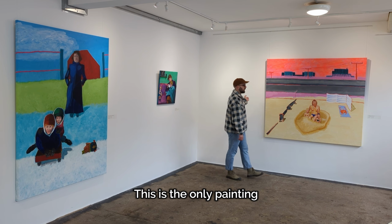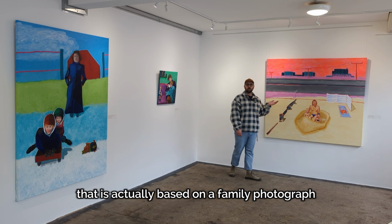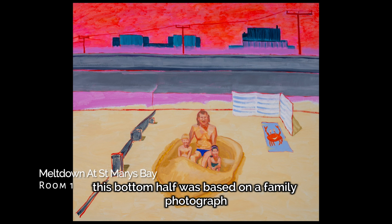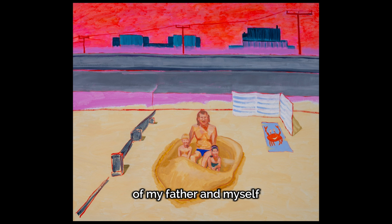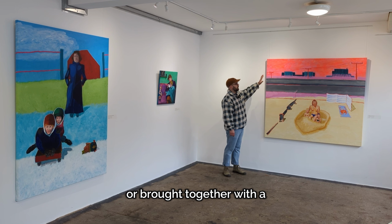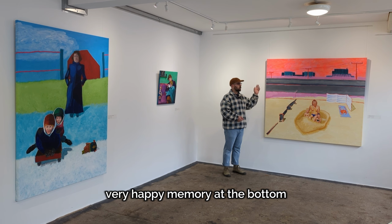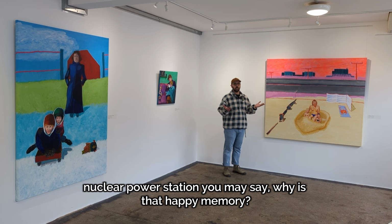This is the only painting that is actually based on a family photograph, an actual family photograph of mine. This bottom half was based on a family photograph of my father, myself and my sister at St. Mary's Bay, with my mother taking the picture. And then it's been superimposed or brought together with Dungeness nuclear power station. Very happy memory at the bottom, also very happy memory at the top. Nuclear power station, you may say, why is that a happy memory?